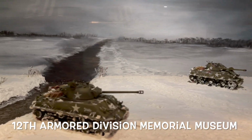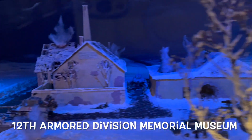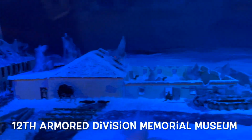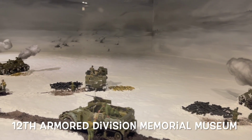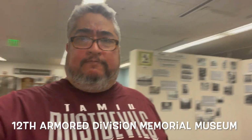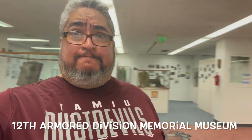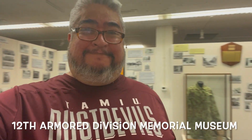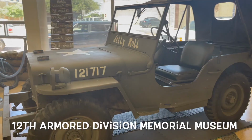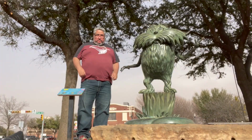I guess that's what they're called, right? Dioramas? Maquettes? I don't know. But it's cool looking at them. I just appreciate those people who spent hours and hours just on setting up historical scenes. It's about two stories of museum, and you get to see a lot of history. So if you're ever in Abilene, make sure you go.